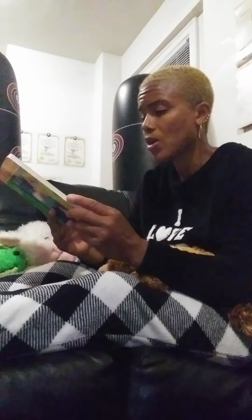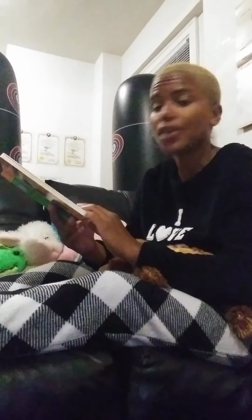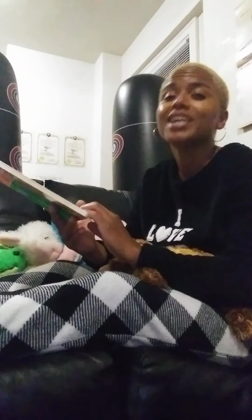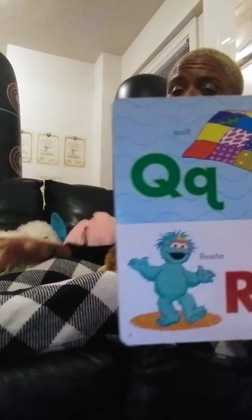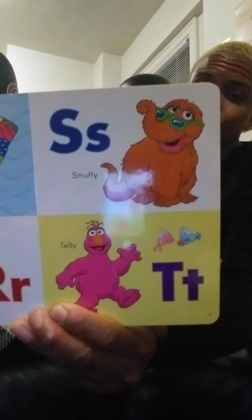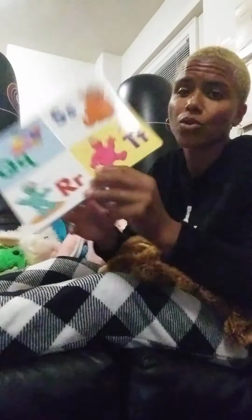Q, Qu, quilt. R, R, Rosita. S, Snuffy, short for Snuffleupagus. T, T, Telly. These monsters have been around for quite a while. Sesame Street has been around for a lot of years. I was a kid when Sesame Street came out. It was probably older than me, actually.